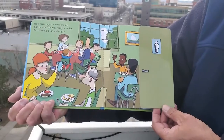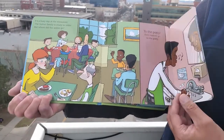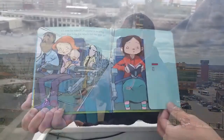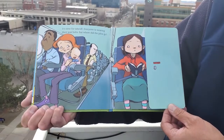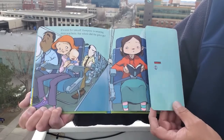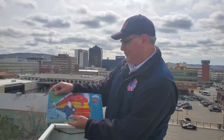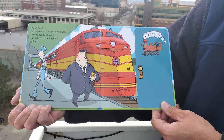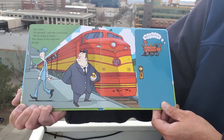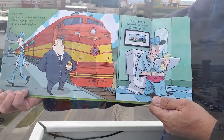It's a busy day at the restaurant. The Sutton family is ready to order, but where did the waiter go? To the potty. Even waiters go to the potty. It's time for takeoff. Everyone is wearing their seatbelts, but where did the pilot go? To the potty. Even pilots go to the potty. Toot toot, all aboard, calls the conductor. We're ready to leave, but where is the engineer going? To the potty. Even train engineers go to the potty.